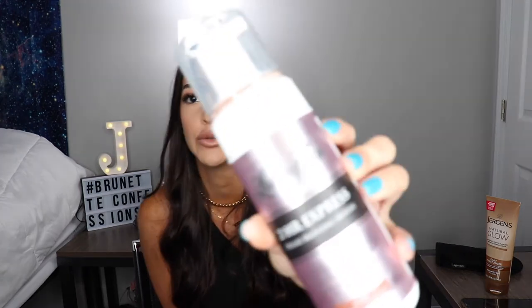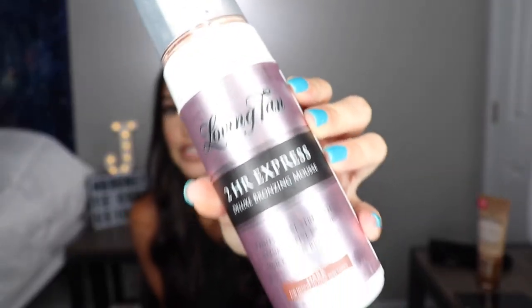The next one that I have been loving is Loving Tan. This has become my favorite and definitely my go-to. Now, this is a 2-hour express one, but I leave this on for the whole night. Let me backtrack. This is 2-hour express, so you're supposed to leave it on for 2 hours or whatever, and then you're supposed to get the color.